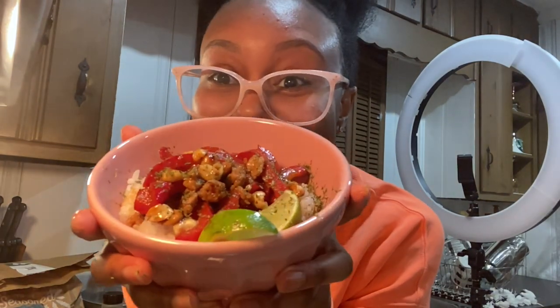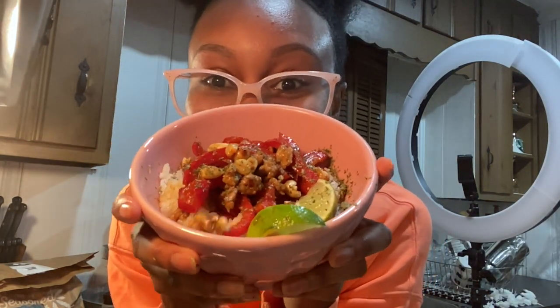Alright you guys, so I just finished cooking my HelloFresh meal and it looks absolutely delicious. Alright, my first bite, here we go.